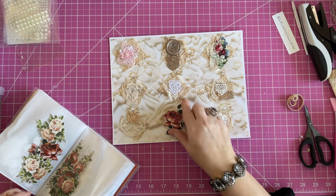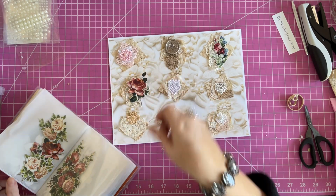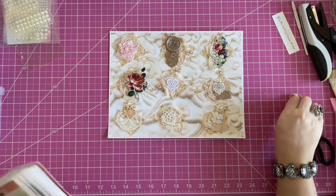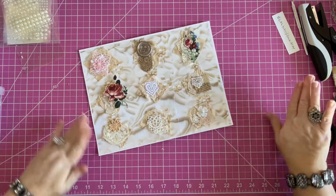But you could have it hanging off. It doesn't have to be. Maybe that one. Let's try that. These are Tim Holtz flowers. I don't even know if he sells these anymore, but I believe you can get them online. You gotta look pretty far and wide, but you can find them.